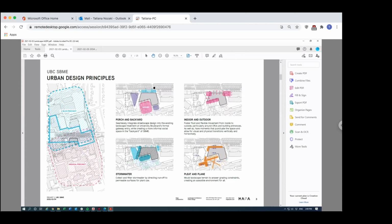And then just thinking about these ideas of the porch at the entry on U Boulevard, but the backyard at the back with these really beautiful London plane trees, and having a more intimate space, as well as connecting, especially at the CRU and building entrances, and having that indoor and outdoor movement. We're also considering storm water and how grading leads storm water through the site, as well as the grading constraints.